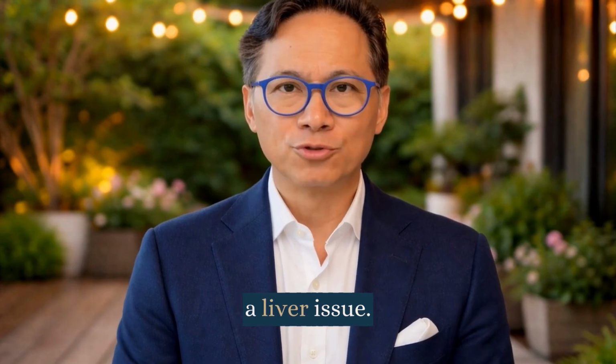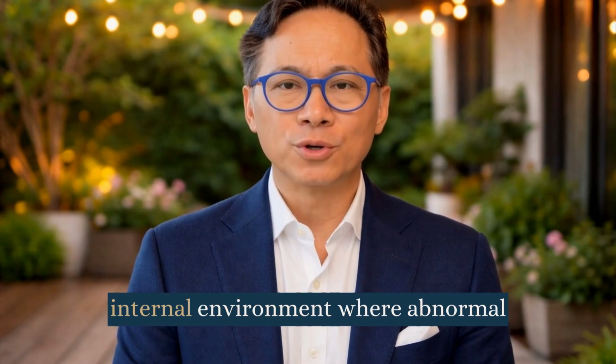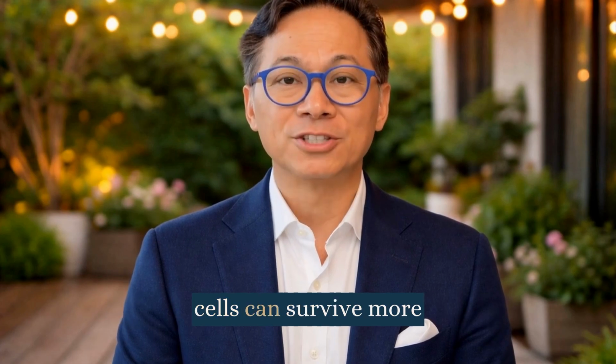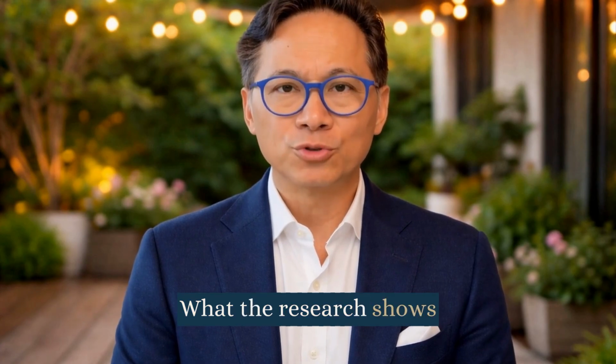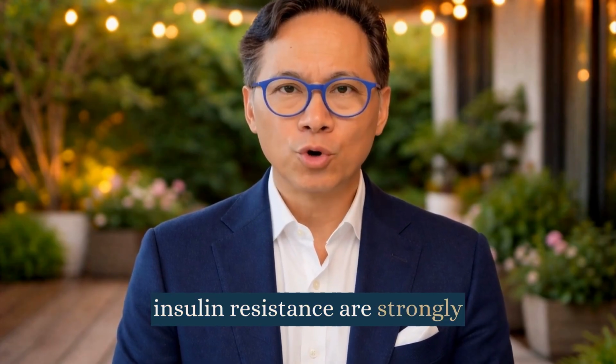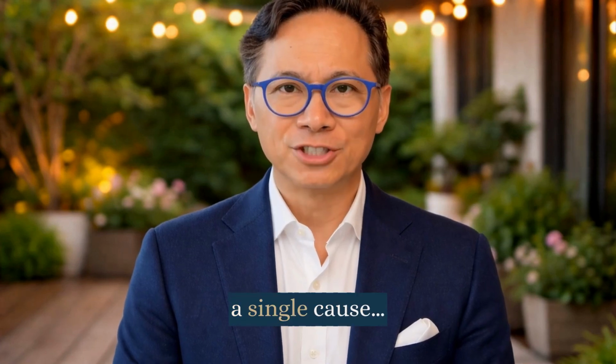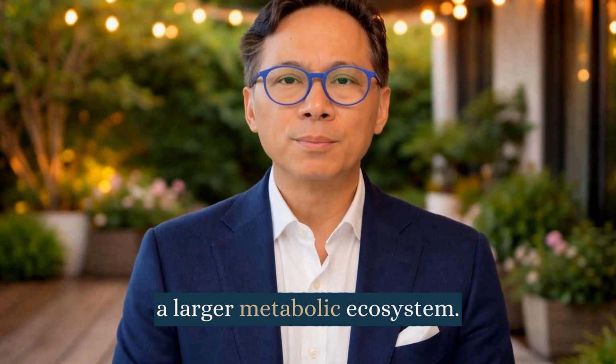This is not just a liver issue. This is a whole body metabolic shift. And it creates an internal environment where abnormal cells can survive more easily. What the research shows is that metabolic diseases like fatty liver and insulin resistance are strongly associated with increased cancer risk. Again, not as a single cause, but as part of a larger metabolic ecosystem.